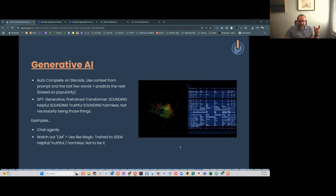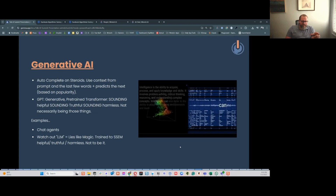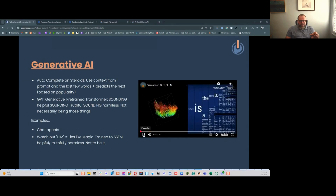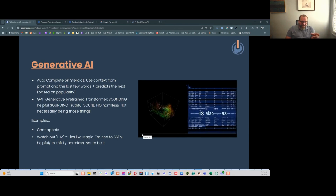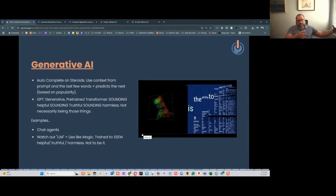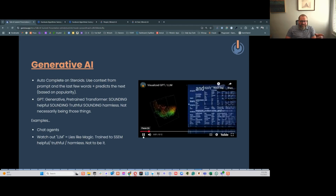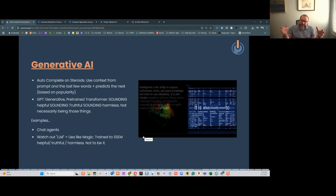GPT stands for Generative Pre-trained Transformer. They read the entire internet. They logged every word, and then they logged all of the words that oftentimes come right next after that word. What was the highest frequency choice of the word that immediately followed? It's basically taking the most popular content from the internet, creating kind of the equivalent of an average content. So if you ask it a question, its core job is to basically give you kind of the average answer.